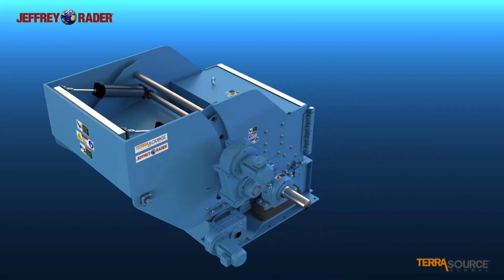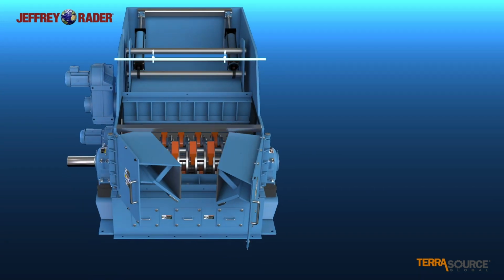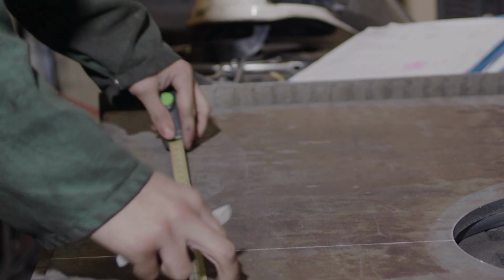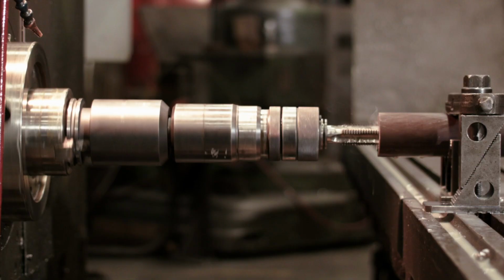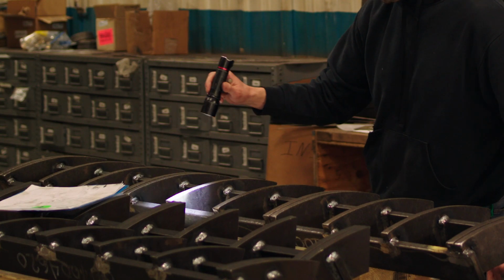The key performance and quality elements of our machines that differentiate us in the marketplace really start with robust design of the products that is designed for life in the real world. The manufacturing team takes those robust designs and applies their expertise to ensure that all of the welds, all of the machining operations, all of the assembly operations are done with the greatest attention to detail and quality.